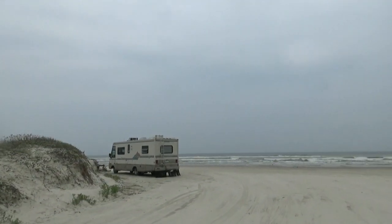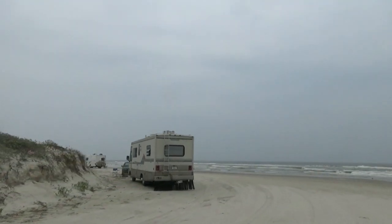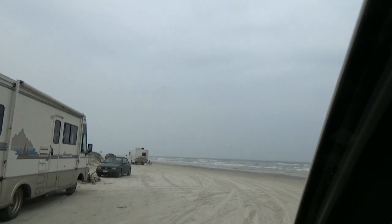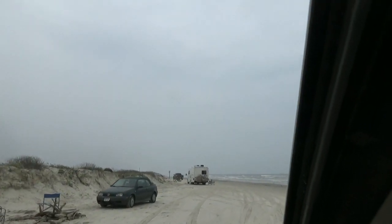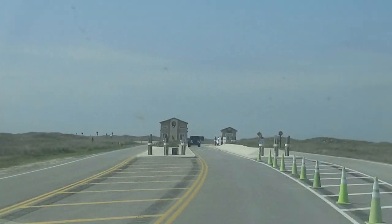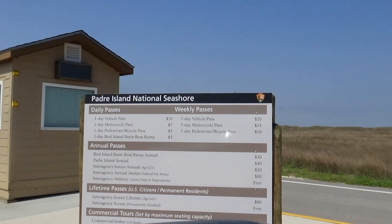But when we came here, we've never stayed on a beach. We have very limited dry camping experience, and so we wanted to talk to a ranger and get as much information about tides, etc. And we needed water, and we knew we were going to need to dump our tanks. And so we went through the fee station, and the fee is $10 per day or $20 per week. Or if you have the America the Beautiful Pass or National Park Pass, the entrance fee is free. And if you don't have it, but you buy it while you're here, they will deduct your $20 or $10 from the cost of the pass.